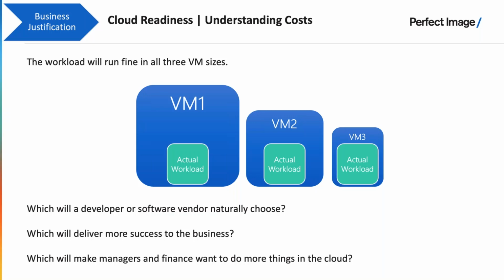the cost difference between these three types on screen can be huge. So VM1, I'm going to call it M5 2 extra large, in AWS terms, 8 CPU, 32 gig RAM. If it's on pay-as-you-go, it's going to cost you around £470 a month. But VM2, so now it's an M5 extra large, so it's the next size down. 4 cores, 16 gig of RAM, still pay-as-you-go, but now it's around £240 a month.